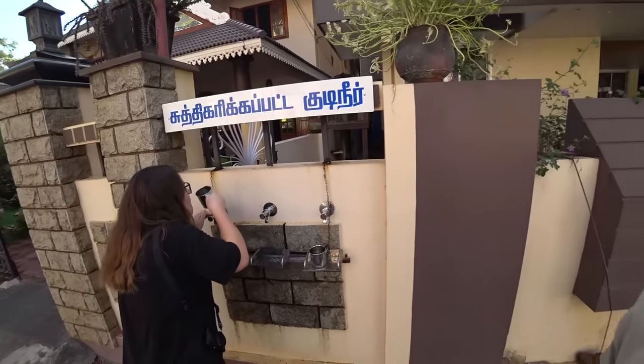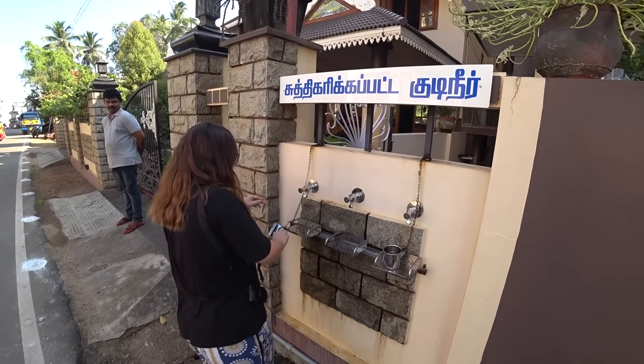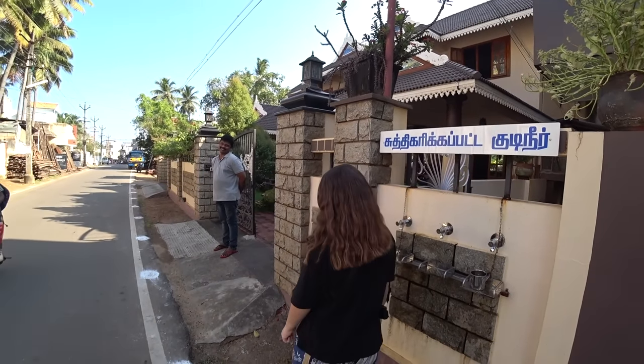I actually touched my mouth with the cup. Everyone in India actually does what Leash is doing there and makes the cup not touch the mouth. But I was just a womble. Well, yeah, now refreshed, ready for the day.